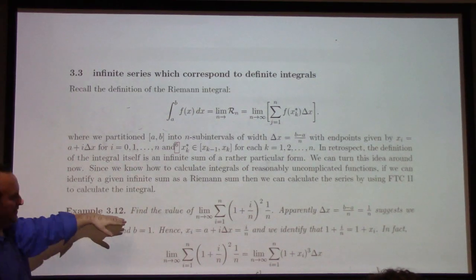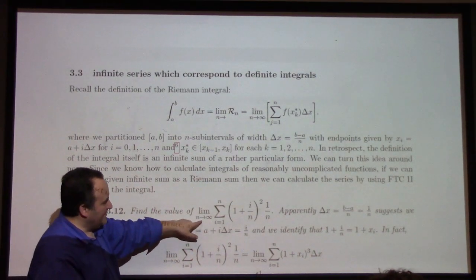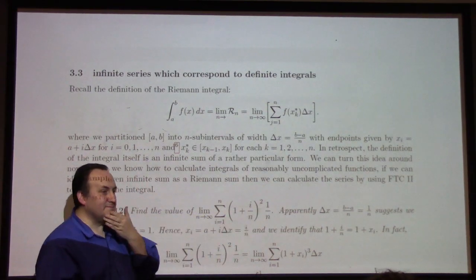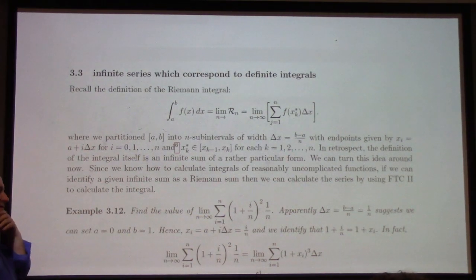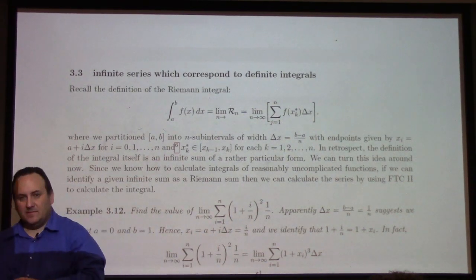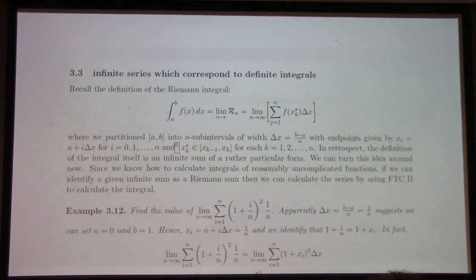So here's an example. Find the limit as n goes to infinity of the sum from i equals 1 to n of (1 plus i over n) quantity squared, times 1 over n. So, okay, first of all, if you see something like this, the integration trick I'm telling you is pretty much the only way to deal with this kind of monstrosity.